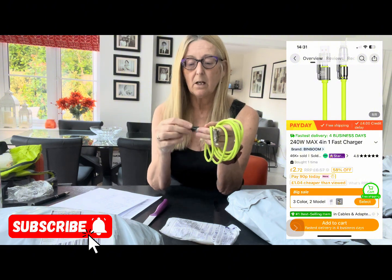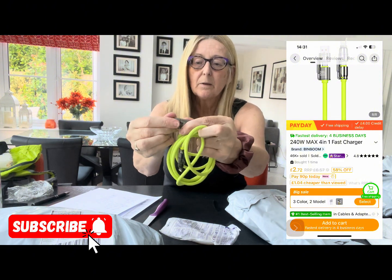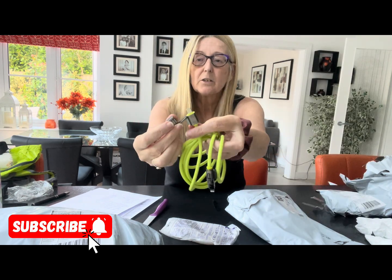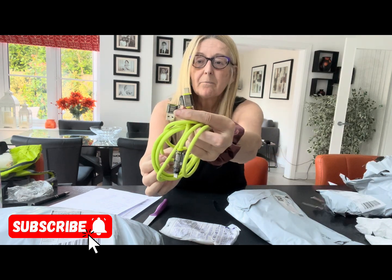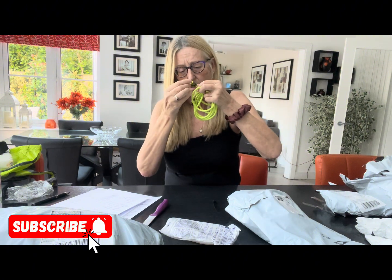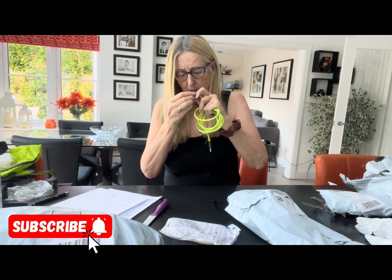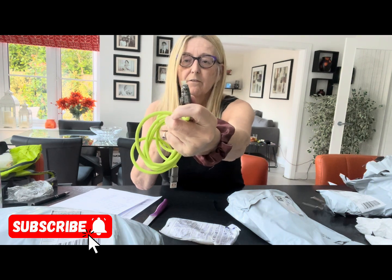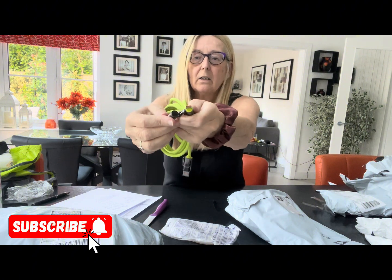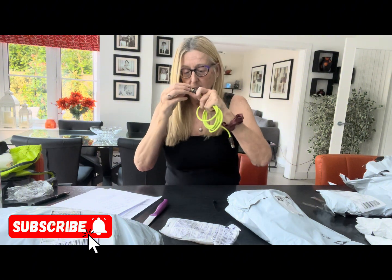But this one has got different ends to it, so how do you open it? Oh right, so you just pull it apart, you see that? So you've got different connections. Okay, so that's that one, and the same with this one. So you've got an iPhone connection there, and then you pull that out and you've got whatever that one goes into. So that's pretty good. So you've got a choice.